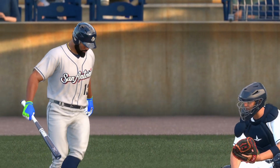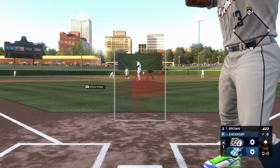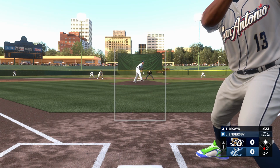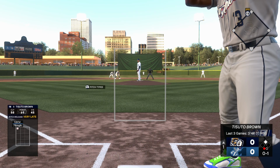Catfish Brown now at the plate. Like you can. Come on. Catfish Brown, you got one, man. You got one. Hey, let it fly. That one's in there. 0-1. Fill up the strike zone.